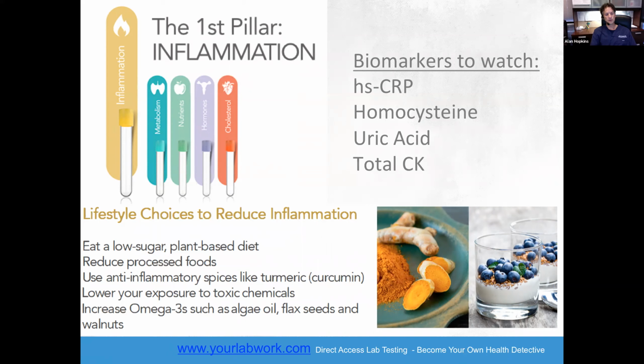Numbers between 2 and 10 are most likely due to metabolic disturbance. Numbers that are higher, like above 20, we really have to worry about an underlying autoimmune disease, or perhaps an underlying cancer. And we really have to dig deeper if we have these very high numbers of CRP.